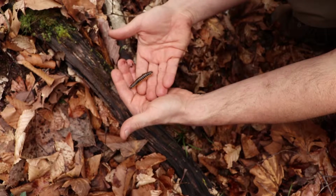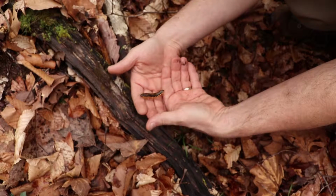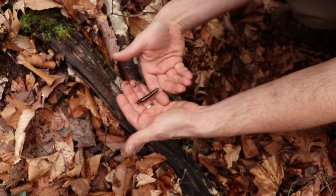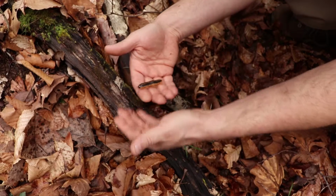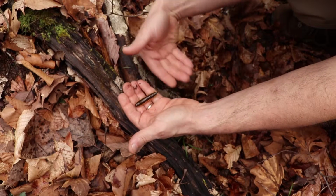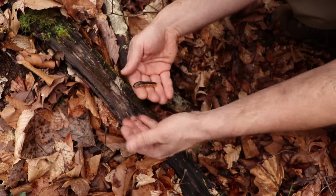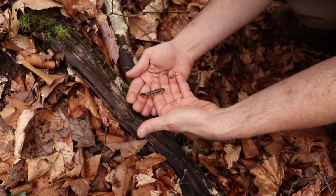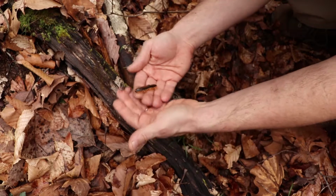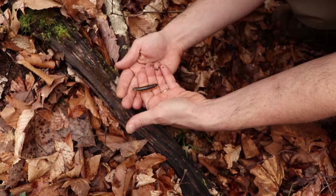Oftentimes these guys go by the name cherry millipede, or sometimes people call them almond millipede. You might be squirming in your chair at home, horrified. These little guys are not venomous, but they are poisonous. They're detritivores, which means they cruise around in the leaf litter and they eat the soil and the dead and decaying organic matter. They're totally harmless to people unless you were to eat them.